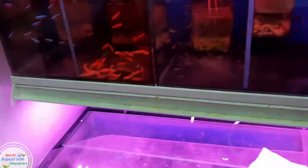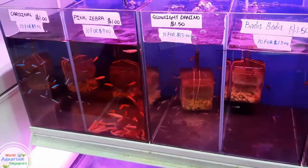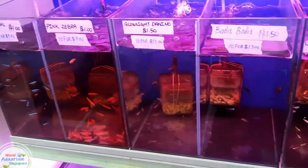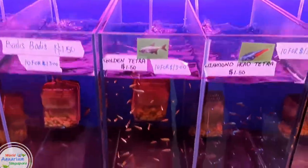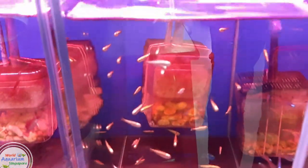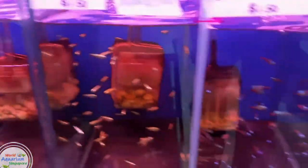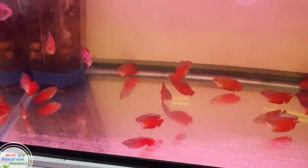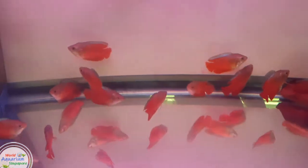So many rows of them. Okay, and the cardinal tetra, pink zebras, and some others. Golden tetra, $1.50. So I think cardinal. There's a difference between cardinal tetra and neon tetra. You know, cardinal have longer reds and blue. Neon tetra's just half. The gouramis, I think I frightened them.